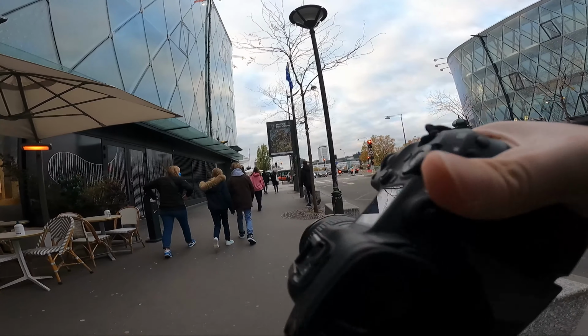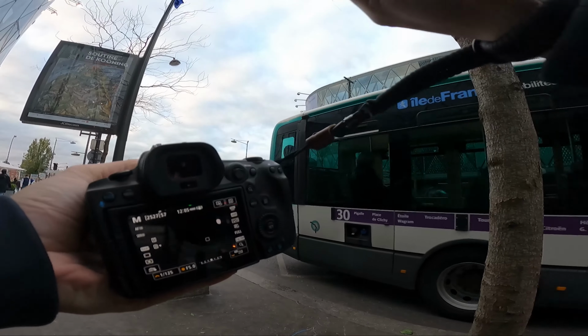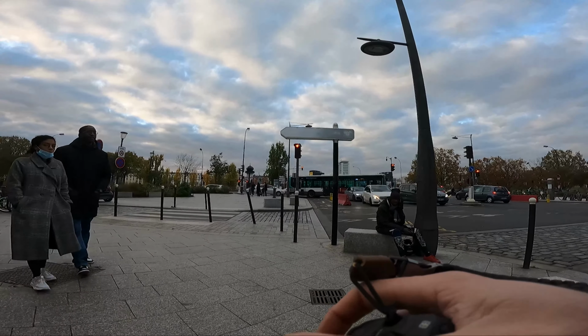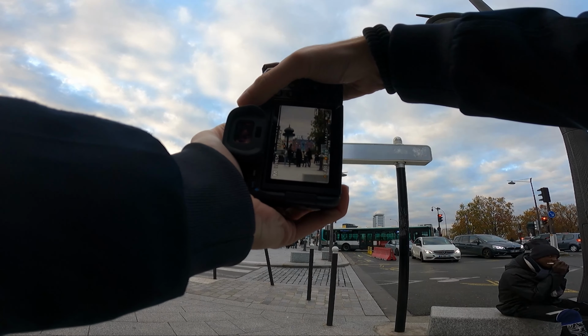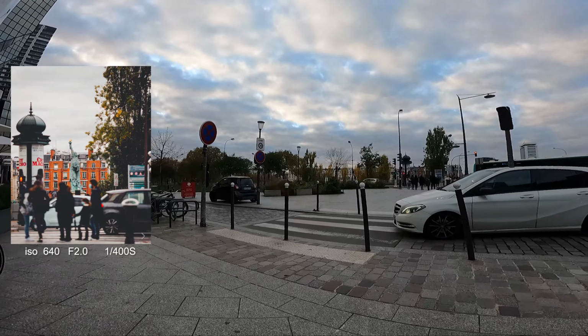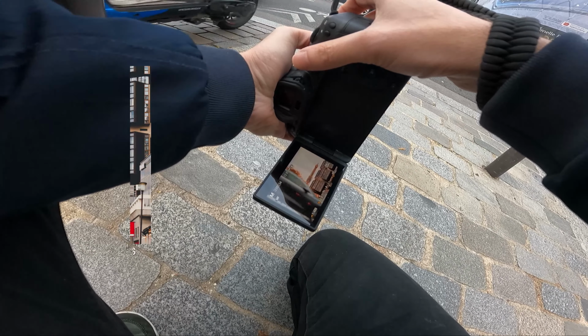So this is Beaugrenelle. Beaugrenelle is a place where you can find a lot of things: mall, cinema, and all this stuff. And just facing, straight ahead, you will see the replica of the Statue of Liberty, right here. And it's just in front of a bridge. And later you will see the Eiffel Tower, just the opposite way.